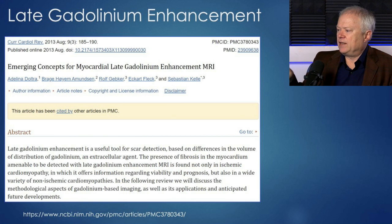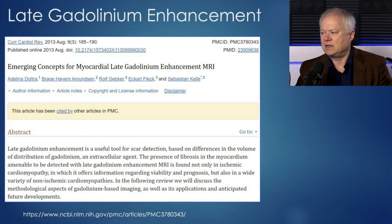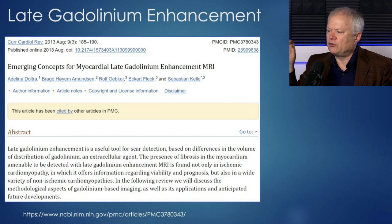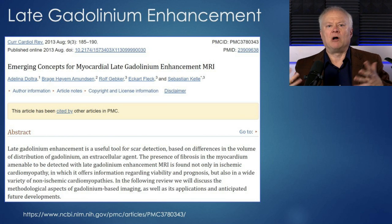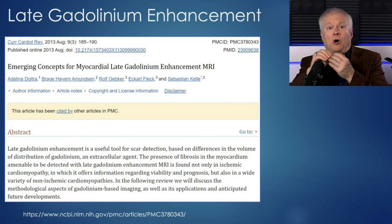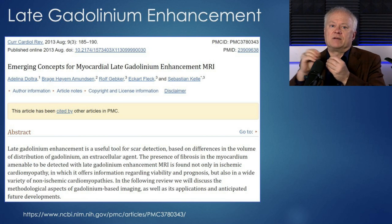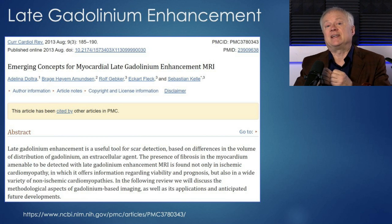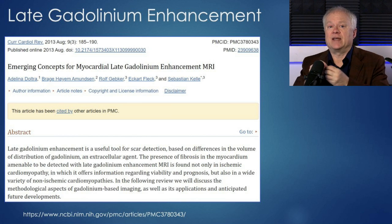All right. The presence of fibrosis in the myocardium, amenable to be detected with LGE MRI, is found not only in ischemic cardiomyopathy, in which it offers information regarding viability and prognosis, but also in a wide variety of non-ischemic cardiomyopathies. Now, what does that mean? Ischemia is the loss of oxygen. Typically, a clot would form in a key artery, and it blocks it, and so all the downstream tissue isn't being properly oxygenated because the blood can't get there. So that tissue is said to be ischemic, and if the block lasts too long, this tissue actually dies, and that's an ischemic injury.